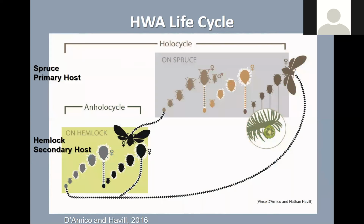So this is the big scary life cycle picture, which I really like, because HWAs have a very interesting life cycle. Basically there are one, two, three, four, five, six, 7 separate adult forms of this insect. There are 4 of them on spruce, which is the primary host, and 3 on the hemlock, which is the secondary host.